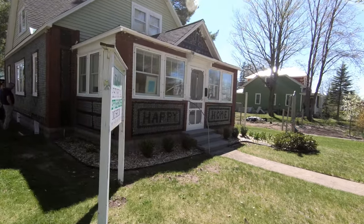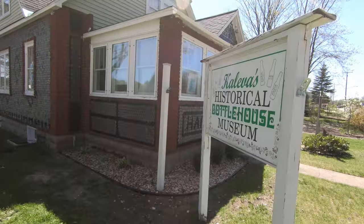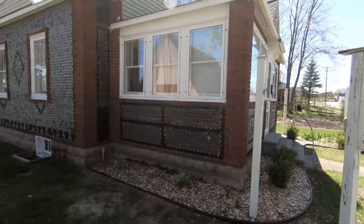He decided to use the flawed and chipped bottles set aside during inspection to build a house in 1941. The construction uses over 60,000 bottles laid on their sides with the bottoms toward the exterior.